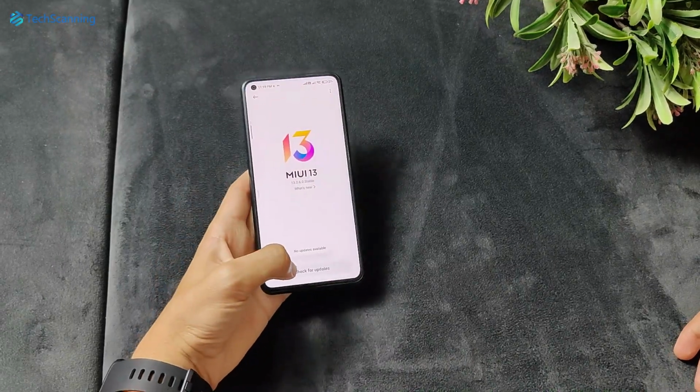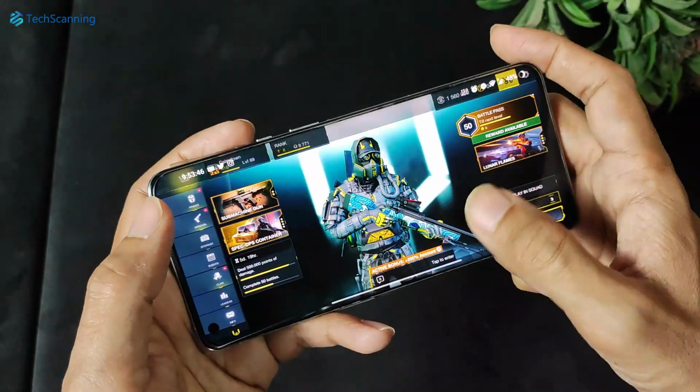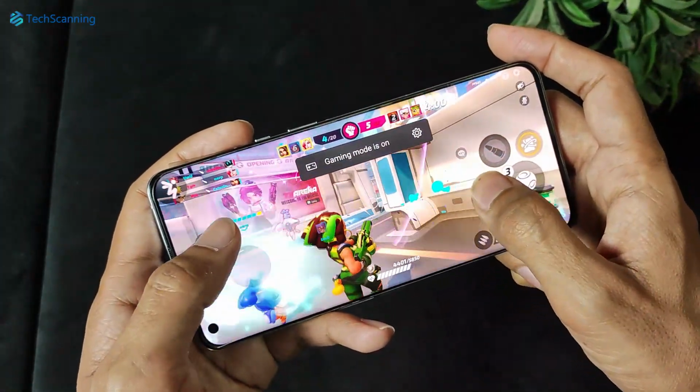It is also important to use the original charger or one that meets the device's specifications. If overheating still persists after the above, I would suggest you contact the device manufacturer for further assistance.